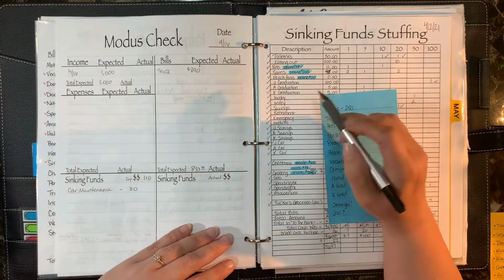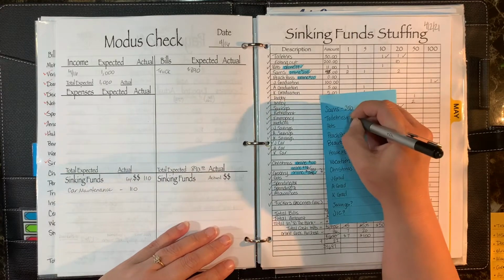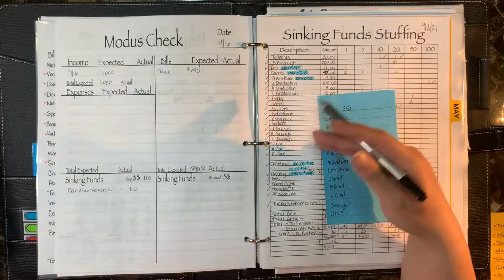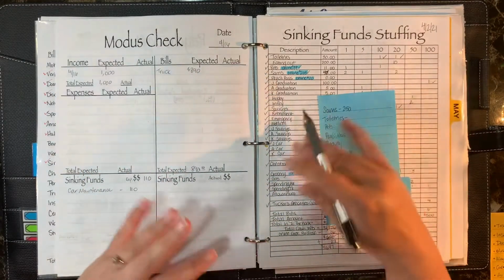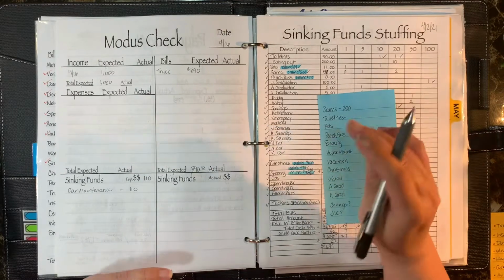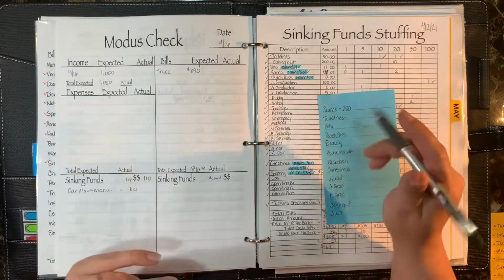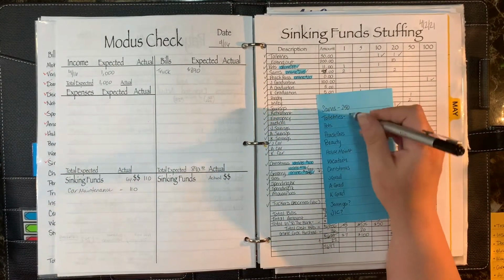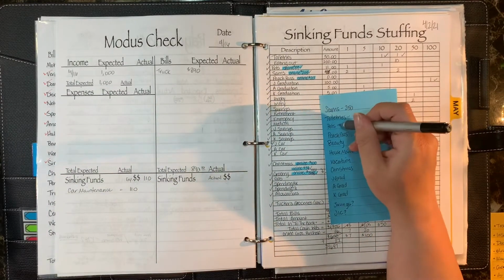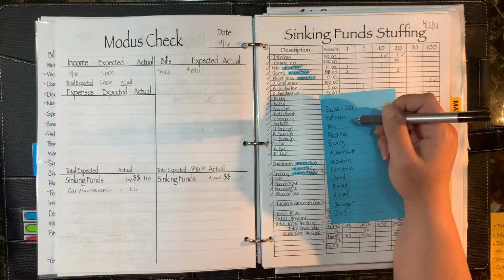Toiletries, which I believe we have like $30 in. We're definitely going to be needing shampoo and conditioner and body soap and toilet paper and wet wipes and paper towels, trash bags, and dishwasher detergent and laundry detergent. Like all of that stuff is all included here. So I do want to continue building this up. And then same for pets. That's going to be an ever revolving fund.